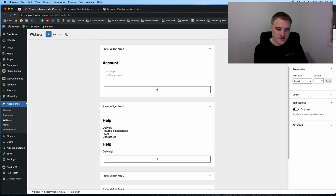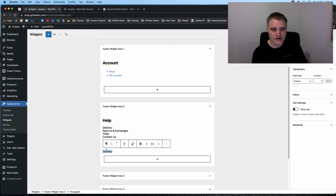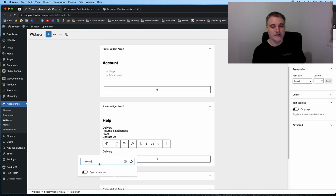Now I'm clicking Shift Return on my keyboard, so it takes you down to the next line: returns and exchange. Now what I'm going to do after that is then I would link these to the actual pages. So if I had a delivery page, which I don't have, then I would link to that. But I do have a return. I think I've got FAQs actually. Do I have FAQs?